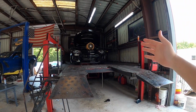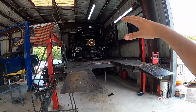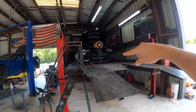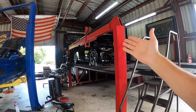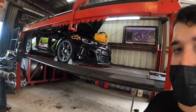588, not even cooled down, nothing. Once we ice it down, we're letting it cool down, we'll ice it down. We probably will be seeing close to that 600 wheel mark and a little over 620, 630 torque, which is insane and awesome to think about, guys, because that is to the wheels on this ZL1 with literally just some tune, E85, and an intake.